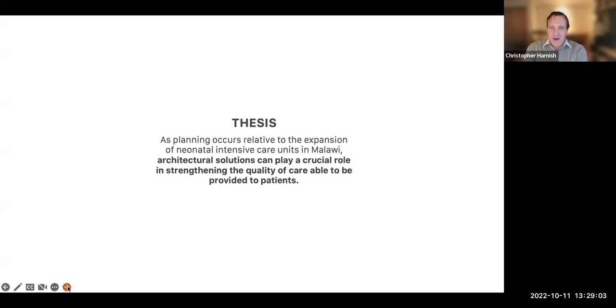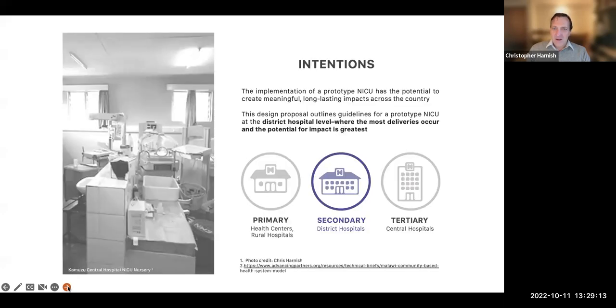And so in this project, as planning occurs relative to the expansion of NICUs, architectural solutions can play a crucial role in strengthening quality of care. And for the implementation of this in particular, it's been a focus, as most of us know, on secondary district hospital level facilities.